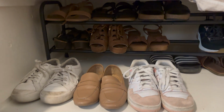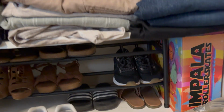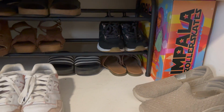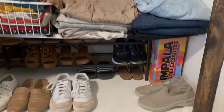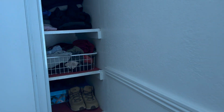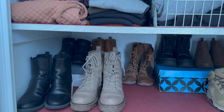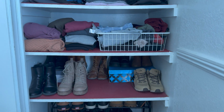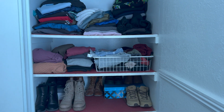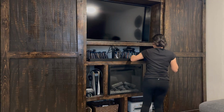Alright, so now my closet is ready. All of my shoes are here. I ended up deciding to make this my summer spring closet where I have all my sandals and shoes I'd wear in the summer. And over here in my other closet, which is in my bedroom, I put all my boots that I will not be wearing during the spring and summer, so all the boots that I would be wearing in the fall and winter time.